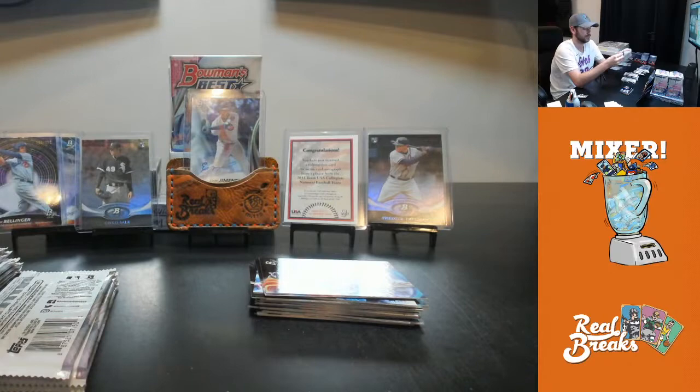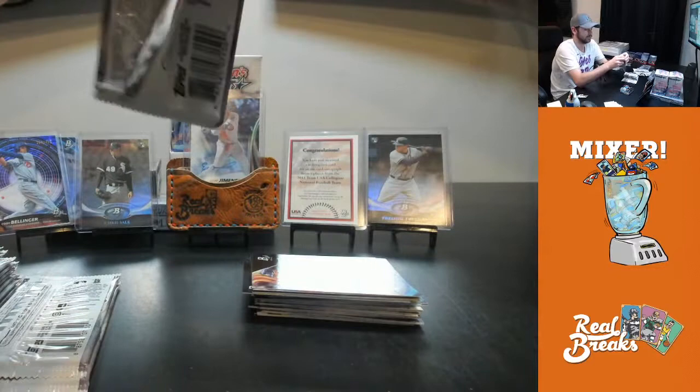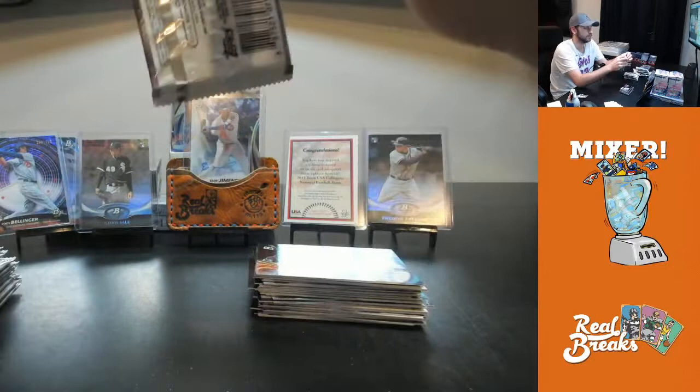Some nice rookies, and an Eloy auto in the mitts. So a numbered Bellinger rookie. I think these are fun for a $45 Bowman mixer. Shout out some big name autos. Why not?